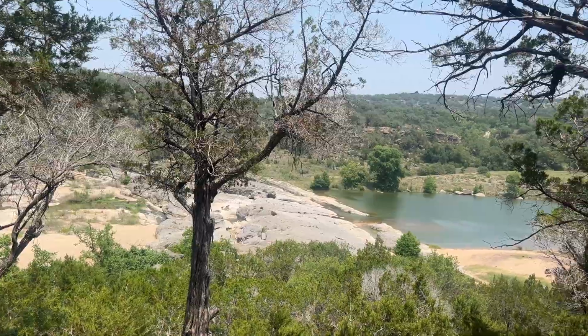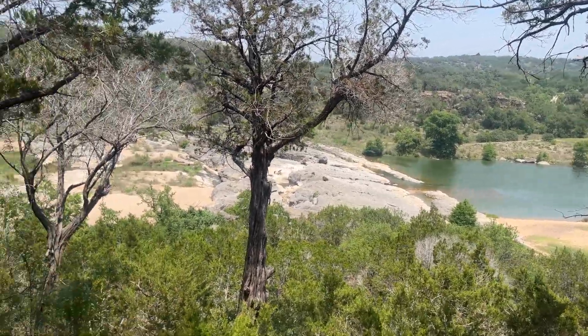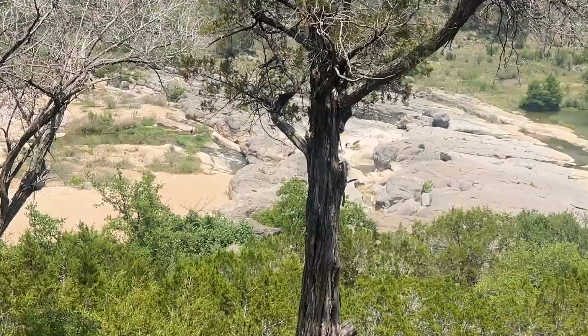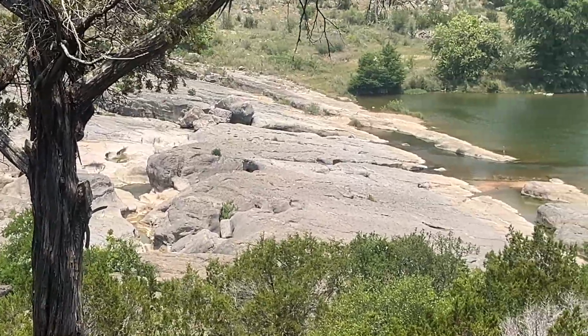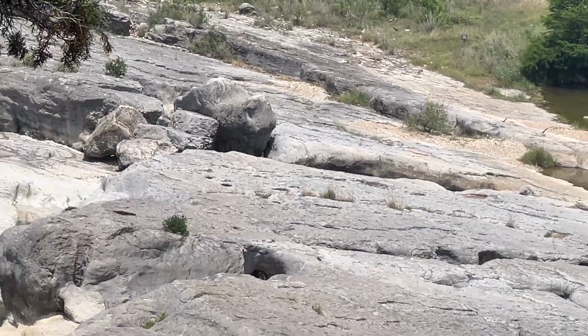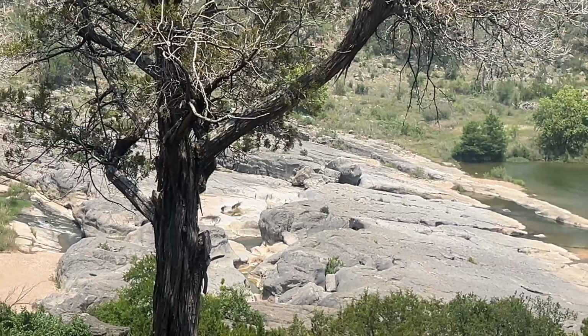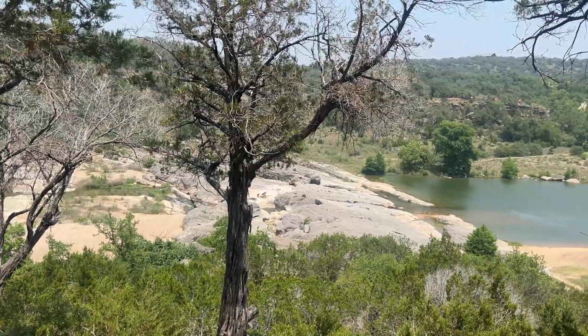This is the overlook area of the falls where you can kind of stop and enjoy it. And if you see down there, you can see the running water going over the rocks and into these pools. And it's just really beautiful, but we're gonna walk down there and get a closer look.